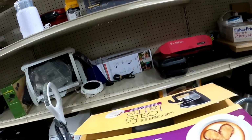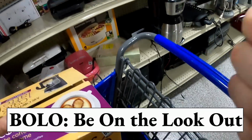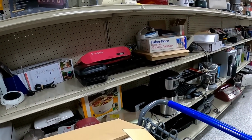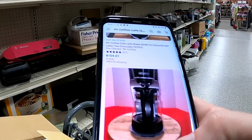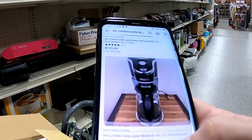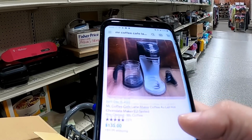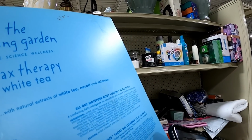This cafe latte here is a total bolo, guys, and just for the camera, I did pull it up on my phone to kind of show you guys what this can go for. So $24.99 would absolutely be a buy on this, but we're gonna circle back and discuss it a little bit more in just a moment. But yeah, as you can see, totally something you'd pick up for 25 bucks normally.